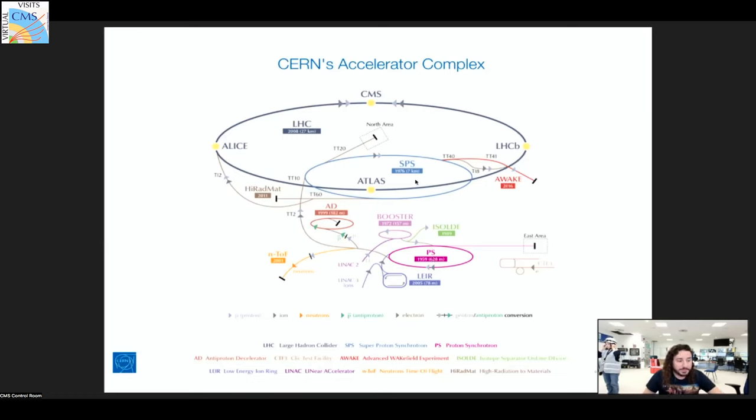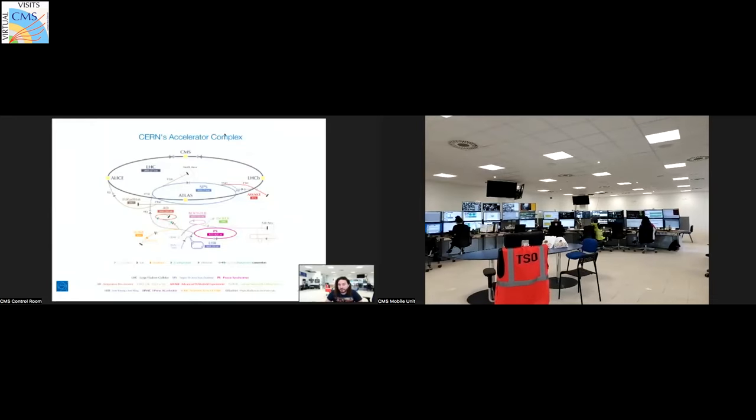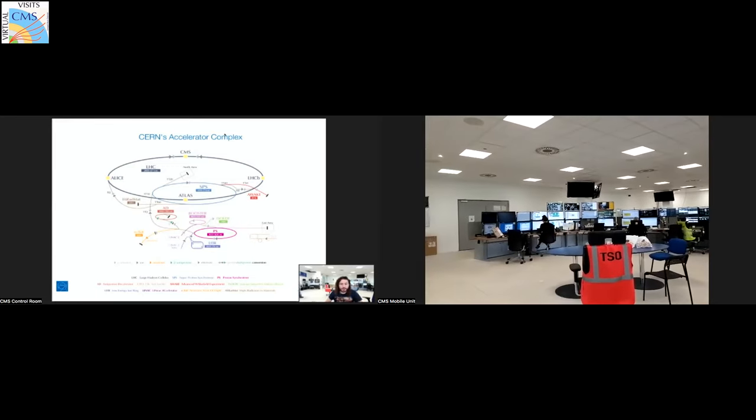And the SPS is where we discovered the vector bosons, and several physicists were awarded the Nobel Prize for their work. So this is part of a complex of accelerators at CERN. The LHC is not the only thing going on. There are many other smaller accelerators.